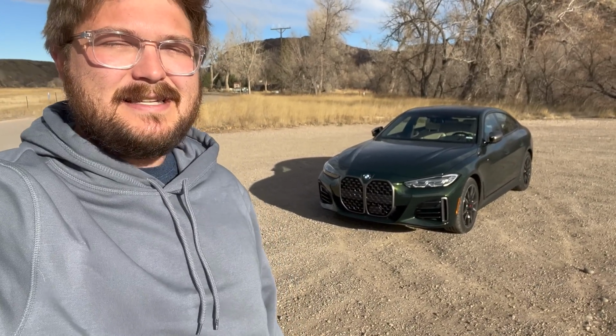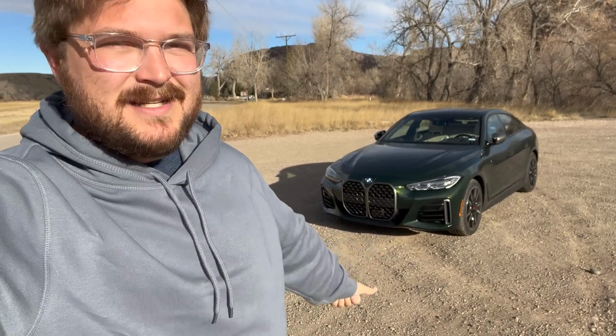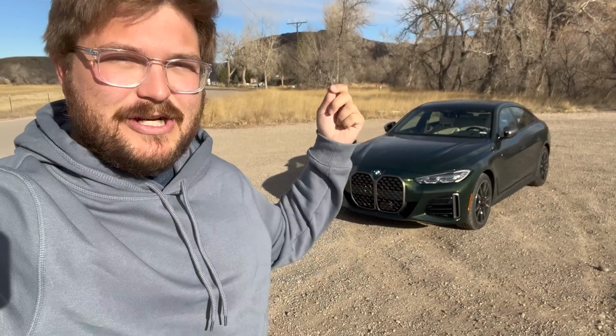I'm excited to see some of the work that BMW engineers have done to this car, and then we're going to go, of course, and take it up my favorite canyon road and see how it performs on a nice, chilly morning blast.